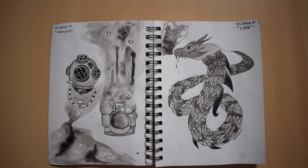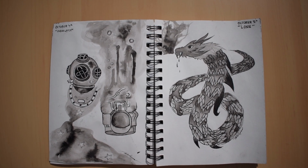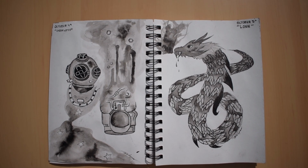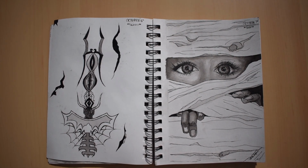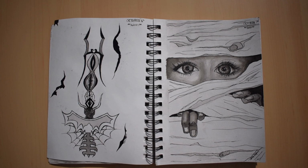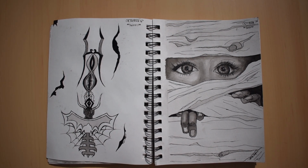Underwater was a reference photo that wasn't mine, and then on the other side for long we've just got a weird snake dragon. I don't even know. For sword, I kind of got a little bit of Batman and Spider-Man inspiration in there, and then Shy is one of my favorites from all the years I've done Inktober.